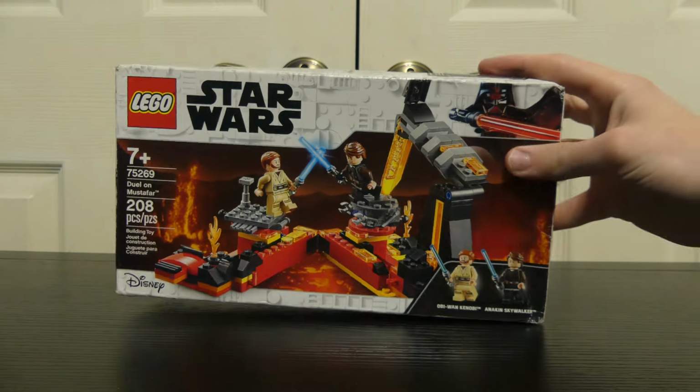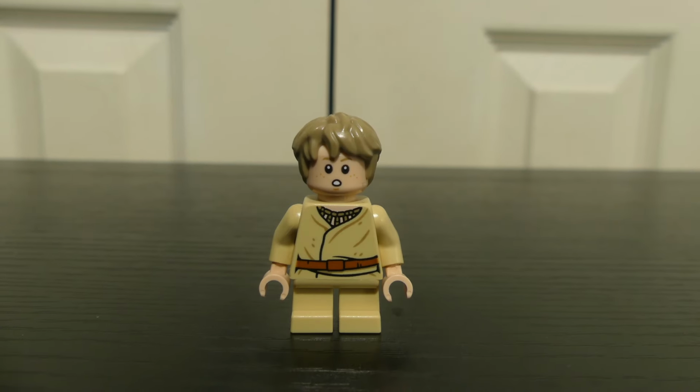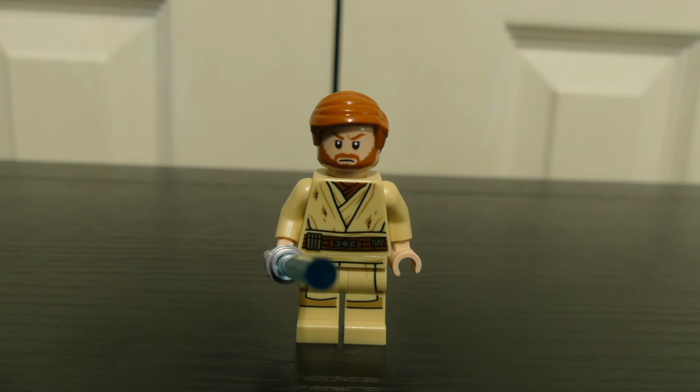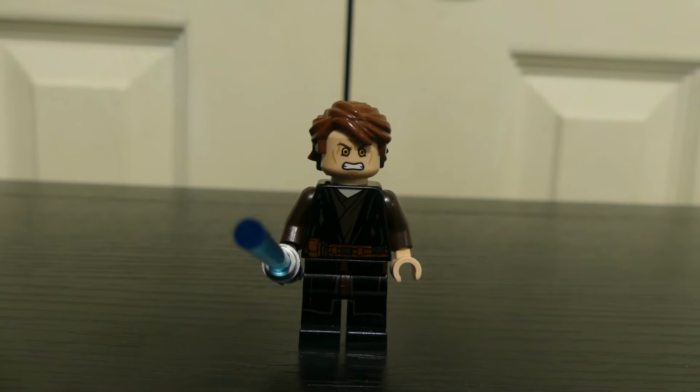I then went on BrickLink and bought the Duel on Mustafar, because there's not an actual way to buy Anakin right now on the market, unless you count young Anakin. But I like the Obi-Wan Kenobi in this set, and I love love the Anakin Skywalker. I love his Sith angry face on the other side. I think it just looks really good.